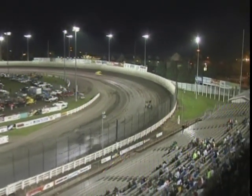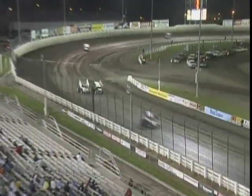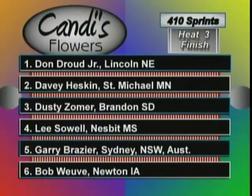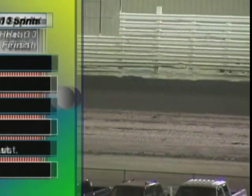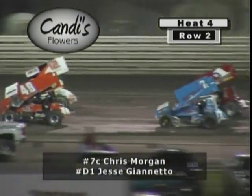Gary Brazier trying to make a move to a transfer spot on the white flag. If he wants it, he's going to have to come and get it. Time is running out. Down the back straightaway. Checkered flag is out. Your winner is going to be Don Droud Jr. Heskin second, Zomer third, Sowell fourth. At the line of the transfer, give it to Gary Brazier. So we'll see how that plays into effect coming up later tonight in the A-Main.